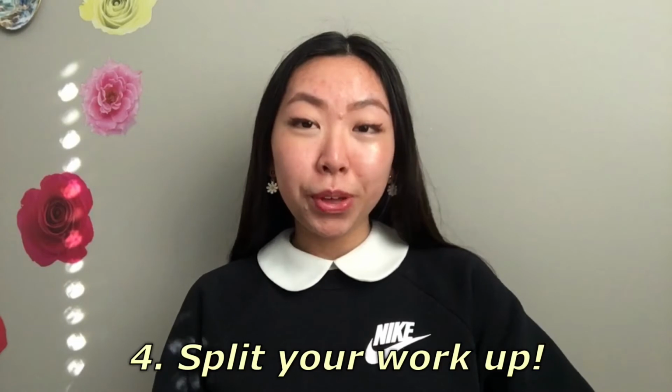The fourth tip is to split things up. I used to think that I had to get things done in one sitting, or else I failed. But looking at that now, that's a really toxic mindset, and it's totally okay to split things up.